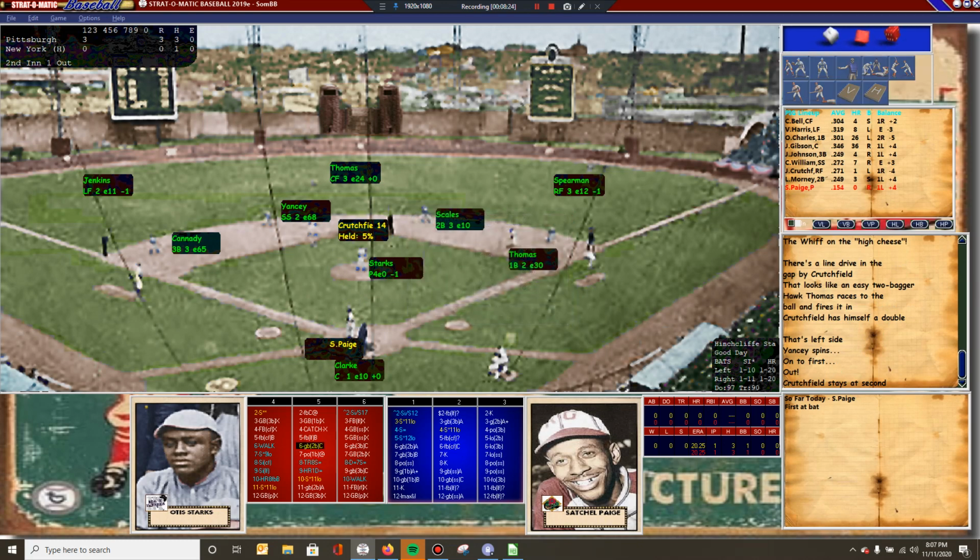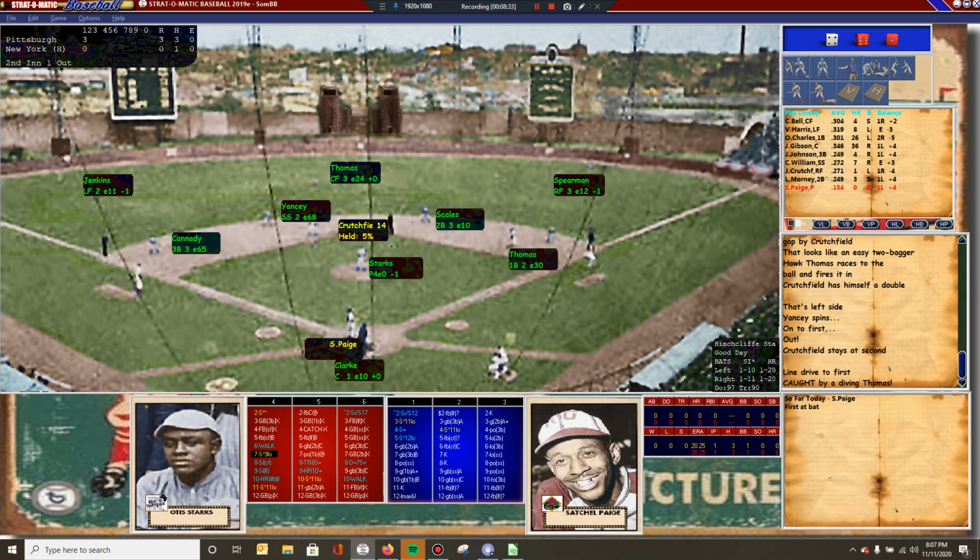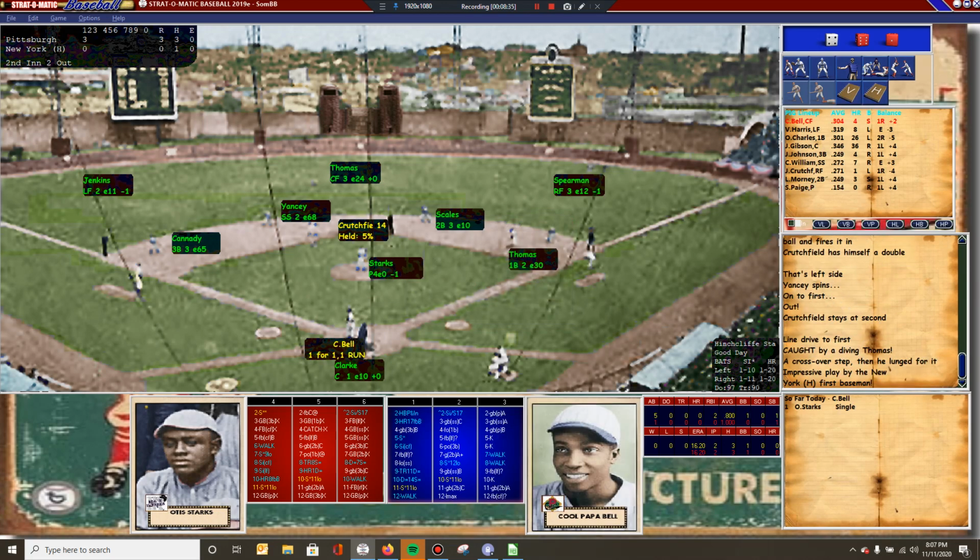Here comes the pitch from Starks. He smacks it right at Thomas. And he makes the play, and there are two down. Here's Bell. He's got a single and a stolen base and a run scored.